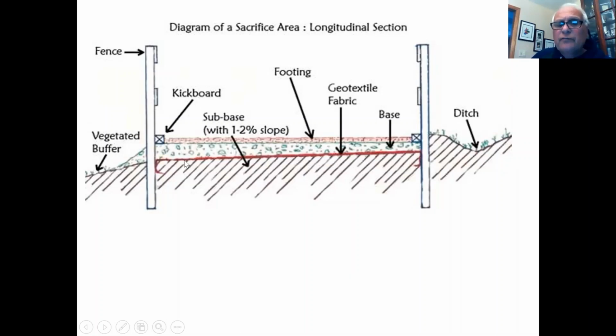Those black layers of cloth, you can put that, so that the cloth prevents mixing the above layers with the below layers, and then on top of the geotextile fabric you put anywhere between 3 to 4 or 5 inches of smaller gravel. Okay, and then at the top, anywhere between 2 to 3 inches, you put what we call footing materials.